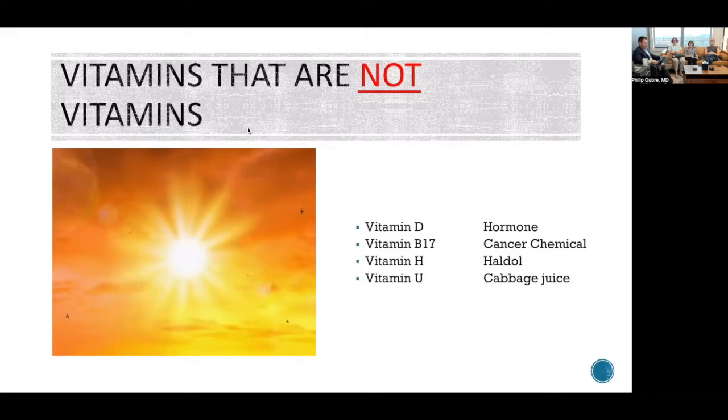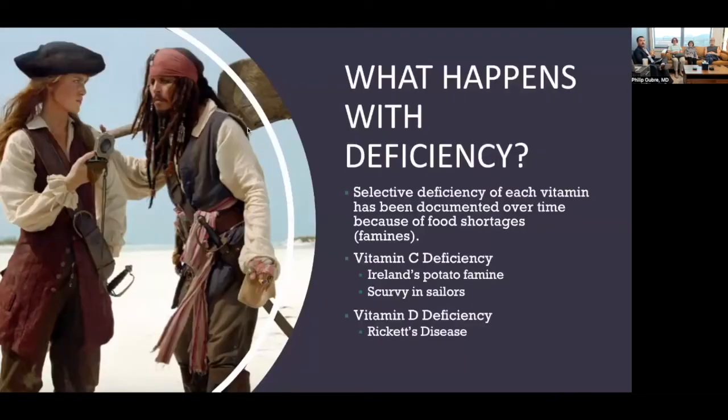Vitamin D kind of being a fake vitamin. So what happens with deficiency of certain vitamins? The truth is, we don't see this nowadays. In America, we do not see vitamin deficiencies. Rarely, rarely, rarely. I learned about these in med school, but unless you're doing medical work in Africa or real starving portions of the world, you're not going to see this stuff.